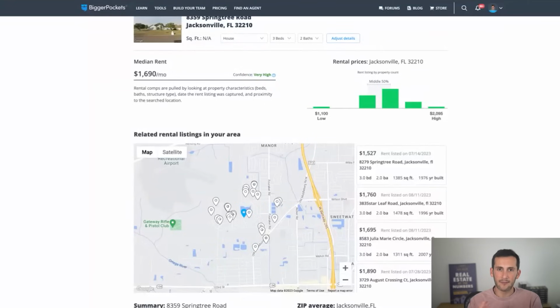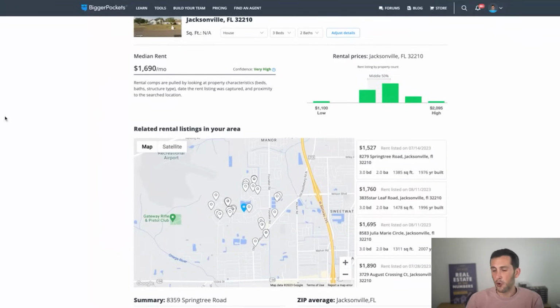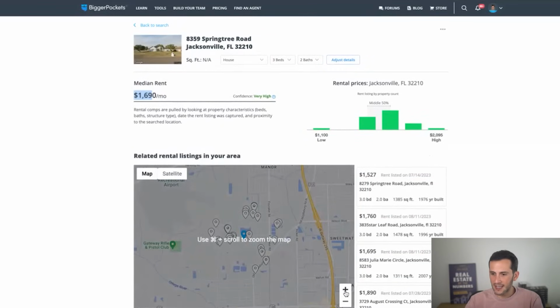And I really like that about this. Actually, this just happens to be very high. Sometimes you'll run this and the confidence is low, which is disappointing, but I really like that because you obviously don't want to act on an algorithm that doesn't feel accurate. We actually go out of our way to tell you whether or not we have confidence in our score. And so this one, they feel pretty confident that it's $1,700.